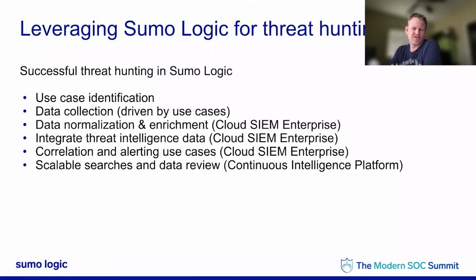This is the main purpose of the Cloud SIEM Enterprise and certainly any SIEM product. Cloud SIEM Enterprise is a cloud native way to achieve this. We use a set of correlation rules that provide various capabilities, and we distill those down into insights that provide the alerting use cases and SOAR integration for those alerts.